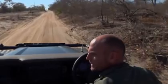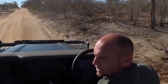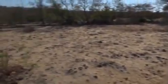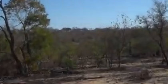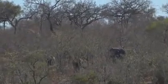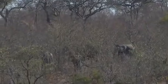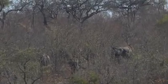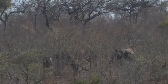A long distance view of these ellies. Let's see if we can get you one or two views just in case they're not close to a road or don't want to play ball. These are the elephant that were trumpeting so wildly. Feeding slowly toward us, flapping their ears, and that will answer the question as to whether or not we're going to be seeing them from the road. I doubt it.